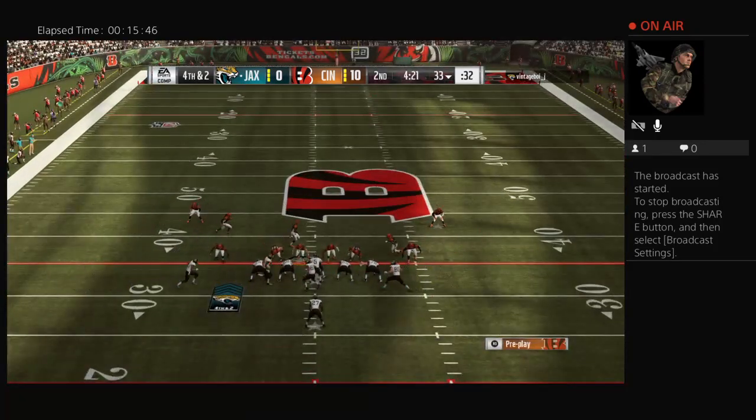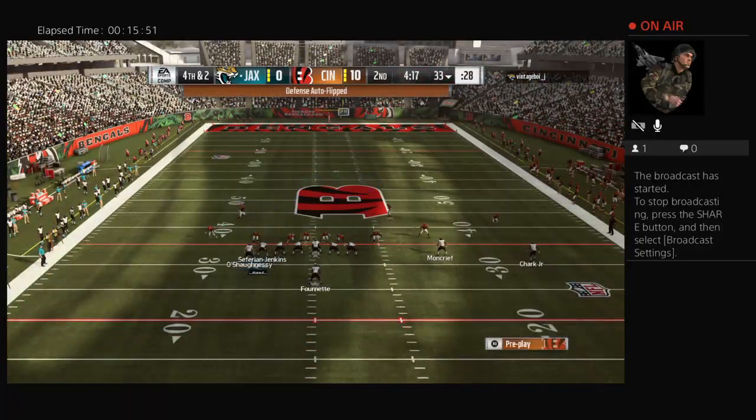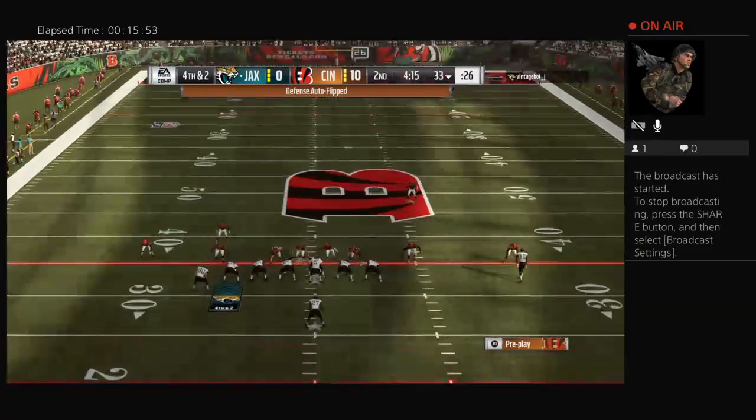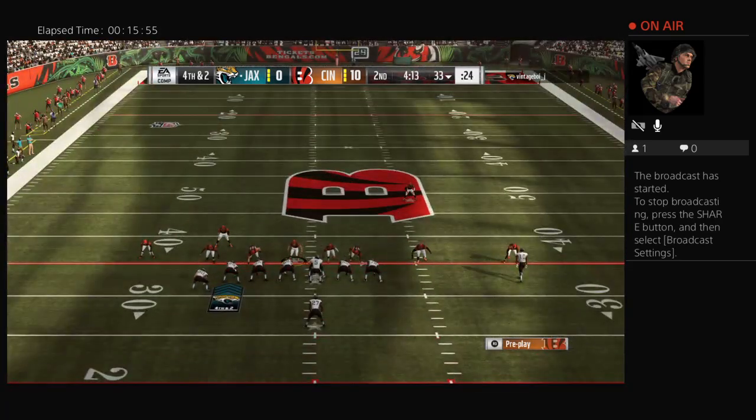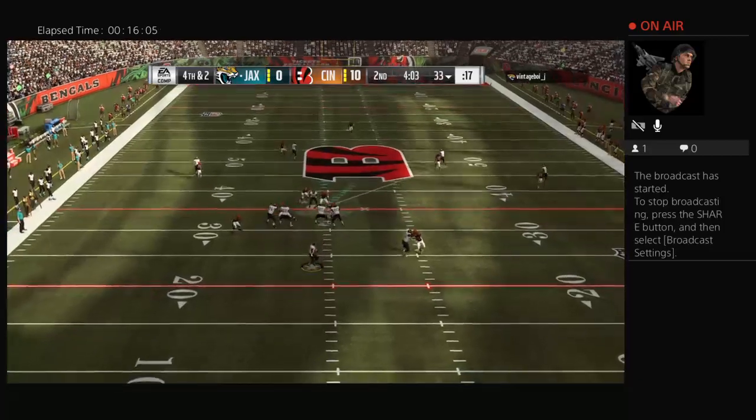An interesting and intriguing decision there defensively because they kept extra DBs on the field despite seeing the multiple tight end look that came out for the offense. I thought they were going to switch out of it. I didn't know if they felt they didn't have time or what the case was. Well, in any event, the extra speed allowed for great penetration as they stuffed that one behind the line of scrimmage. Bortles going to throw.